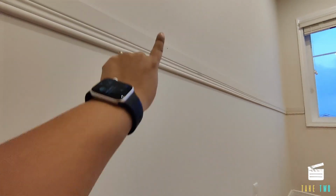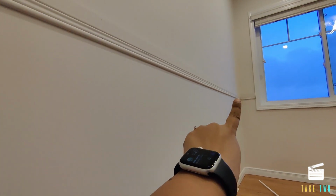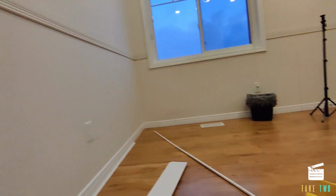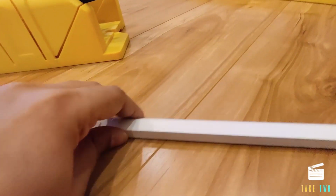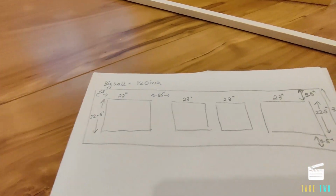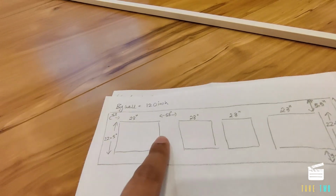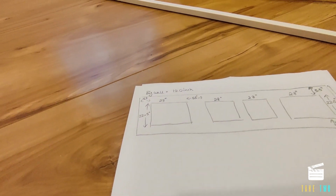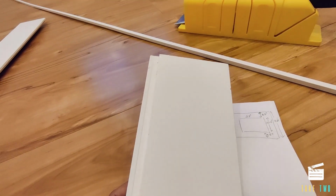We have put the top board already in the room, and now we need to start with the frames. So we have this that we got for building the frames, and this is our plan. These are the measurements that we're going to do, and for the gaps we are going to use this old piece of shiplap, which is 5.5 inches.